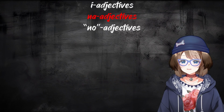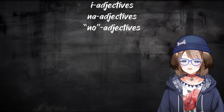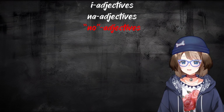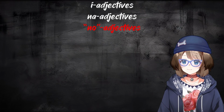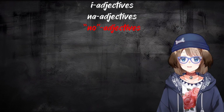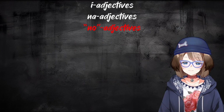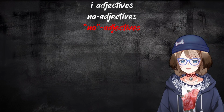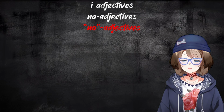However, as I said, there is sort of a third class of adjective, which is the no adjective. These aren't actually adjectives at all. They are nouns. They're just nouns, and we use them just like nouns wherever it is that they go in a sentence. If we use them after a noun, they act as a noun, just like na adjectives. If we use them before a noun, then we're going to connect that no adjective with the base noun using the particle no, which kind of means something like of, or belonging to.